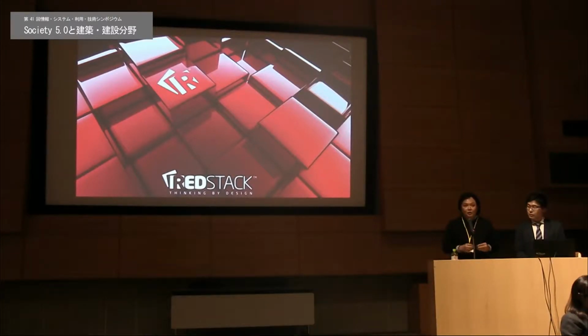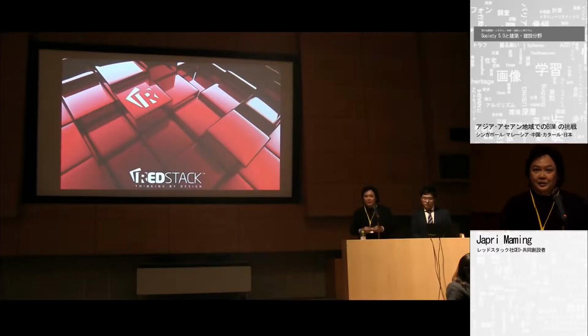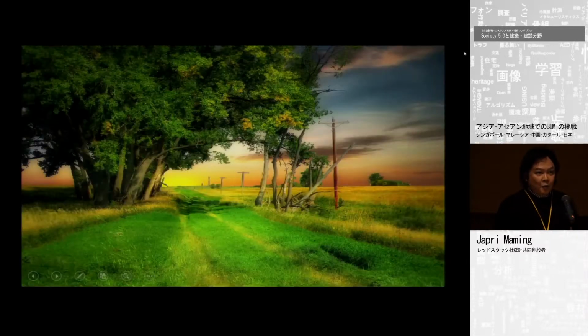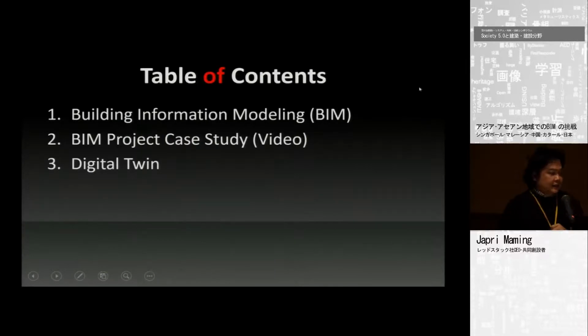Today I'm very happy to be with you everyone, and I believe the opportunity over here is to share with you what we have gone through the last 10 years, starting the technologies into the constructions. And we have three subjects to talk about. First, we talk a little bit about BIM, and then we will share case studies, and most of them in video, so it's not going to be boring. And of course, the next step is digital twins.